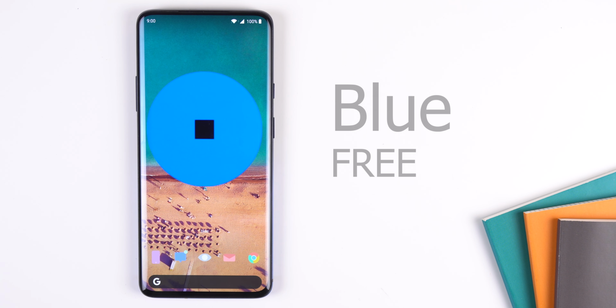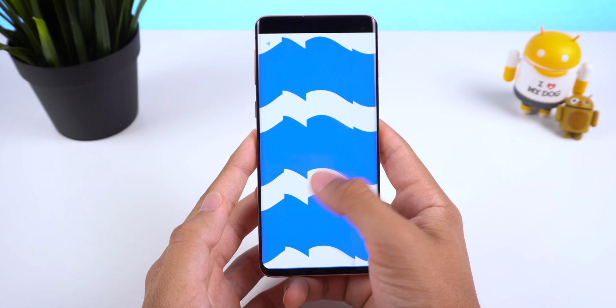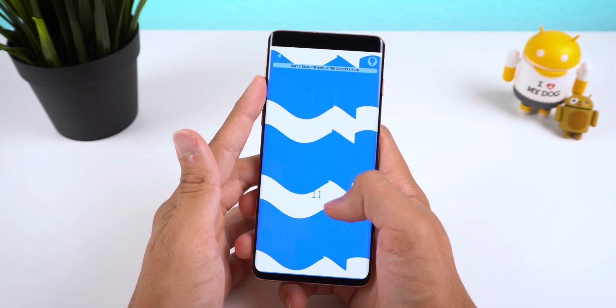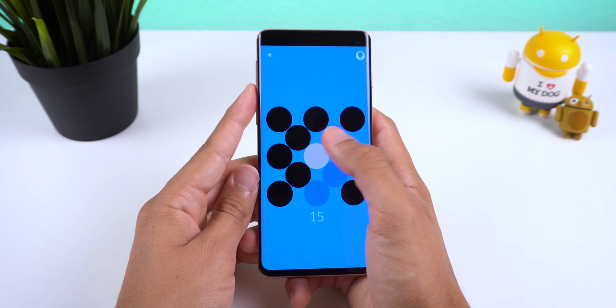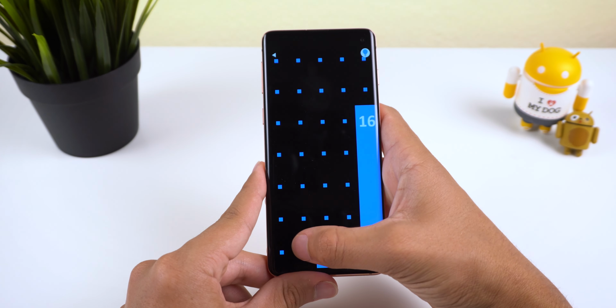Anyways, the first game that I wanted to show off is called Blue. It's a sequel to the other popular color puzzle games called Black, Red, and Yellow. The goal behind each level is simple. Just make the entire screen blue. Each level is unique, so you have to think outside the box, and there are 50 levels to complete. Seems like a simple task, but after a dozen or more levels, it starts to get really difficult, so if you're up for a challenge, give it a try.